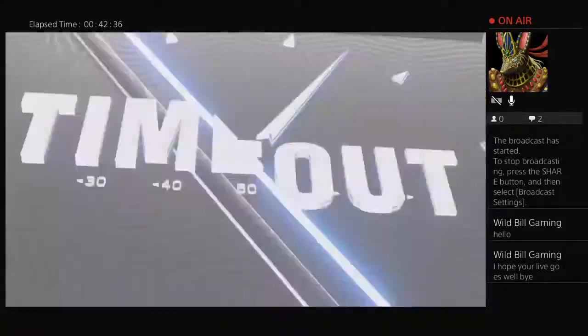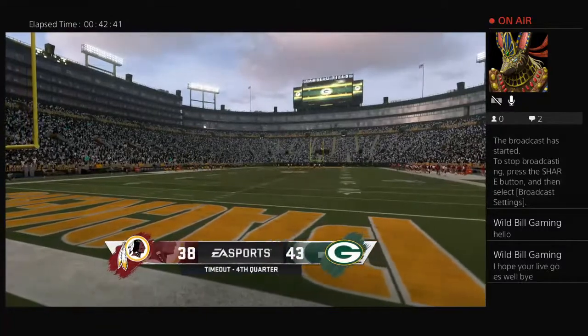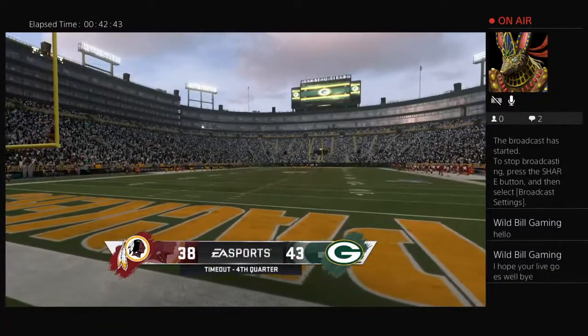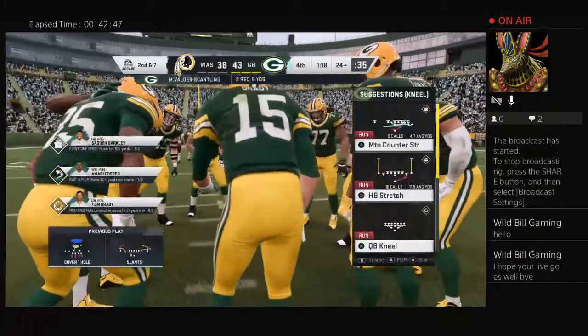Now a quick throw as that's complete on the hitch route. The Redskins going to go ahead and use their final timeout as they'll talk things over prior to this upcoming 2nd down play.